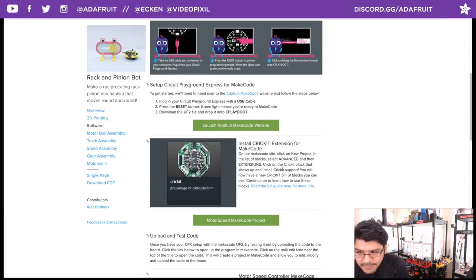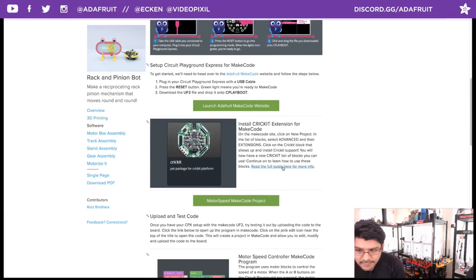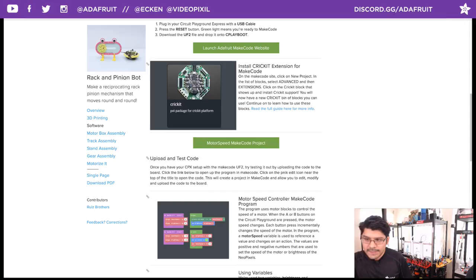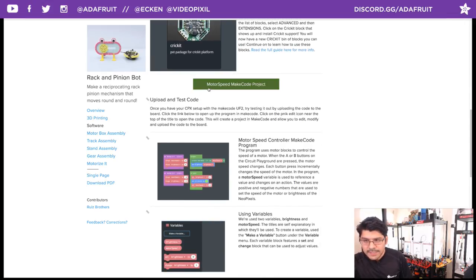And then setting up the Crickit extension for MakeCode is as easy as just clicking the extension to install it. That includes all of the code blocks for using motors, servos, and stepper motors, and that sort of stuff. So you can quickly download that. The MakeCode project is available to modify. It opens in its own tab, and you can modify it and bring it into your MakeCode instance just by clicking on that link. So click on that link and hit the edit button, and then you can start manipulating and testing things.